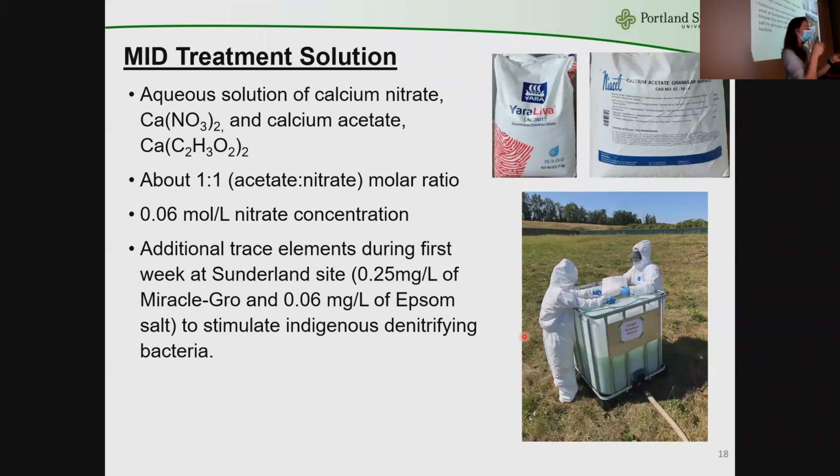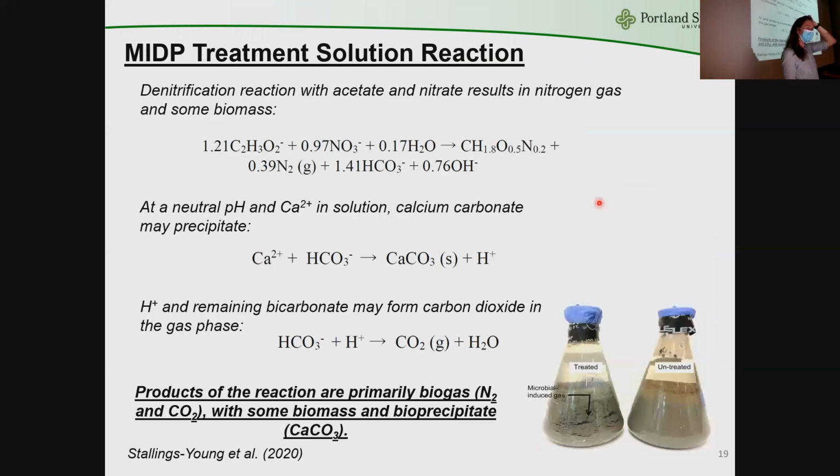At the Sunderland site, to stimulate that microbial growth, we did add a little bit of Miracle-Gro and Epsom salts to stimulate the microbe activity and get that reaction going. The reaction actually ended up occurring maybe a little bit too quickly at the Sunderland site, but it's one of the lessons learned. And we found that we didn't need it at the Harborton site. These are our grad students mixing, in one of our totes, the salts into solution, or substrate into solution.